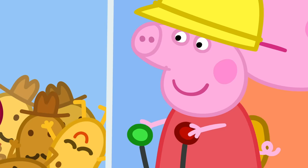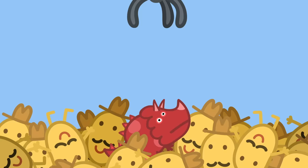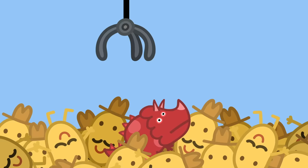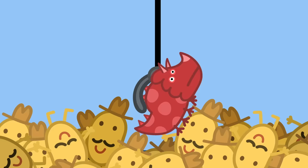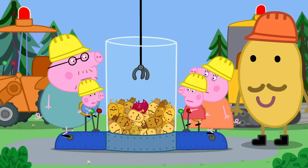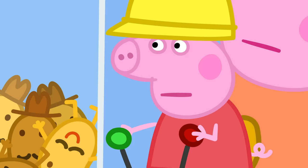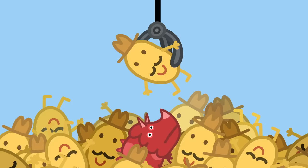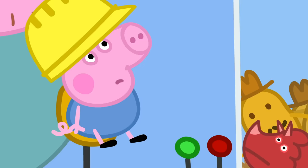Okay, George, let's get a dinosaur. This way, George. No, no, that way. Back, forward, down. Hooray! We've got the dinosaur. The dinosaur toy is too heavy for the grabber. Oh, try again. Oh, no! We got a Mr. Potato doll. The Mr. Potato doll is just the right weight for the grabber. Aren't you lucky? And he's yours to keep.